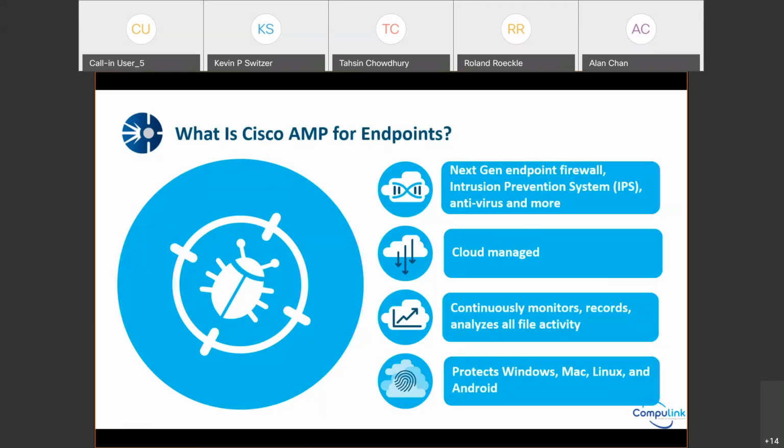The next step is, okay, we don't know this file, but it is a little bit suspicious for some reason. We actually have sandboxing capabilities right from this endpoint. So it'll actually remove the file from the device. It's going to upload it to the AMP cloud sandboxing, and it's going to open that file. It's going to do some other checks on it. Typically, they also speed up the time. They push it forward, the date on the machine a couple of weeks, just in case there's a time bomb on it. And that returns a score back to AMP for endpoints.